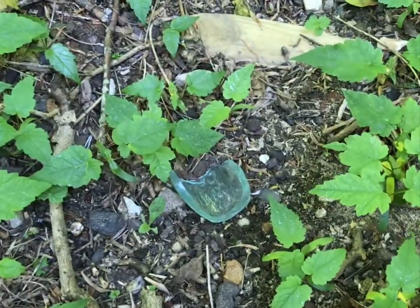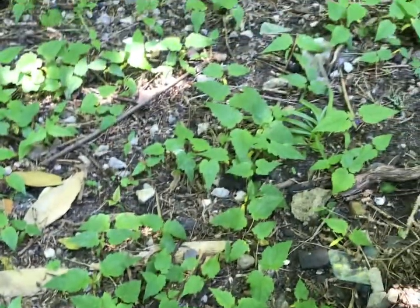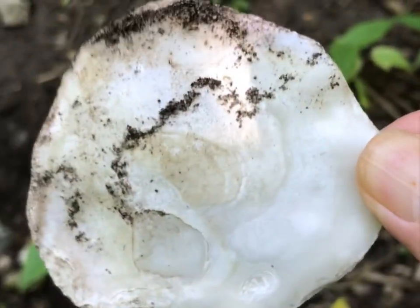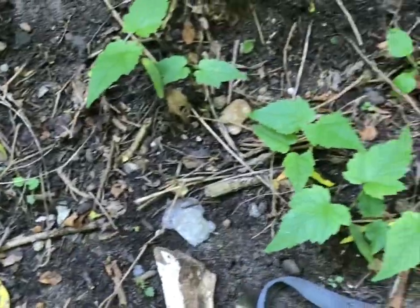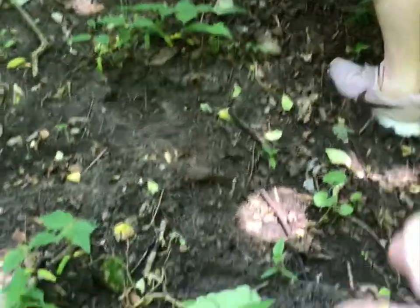Another piece of broken bottle, yeah. Old. There's a bit of, it looks like oyster shell there. And we're on top of a 300 foot hill, maybe 400 foot, so I think this was fetched up here. It's not natural that it should be here. Bit of rubber. Bit of broken cup there.